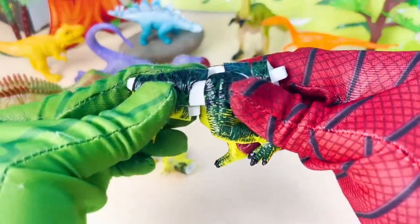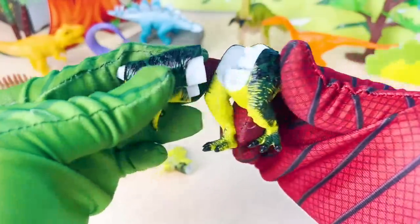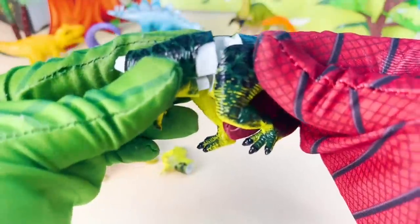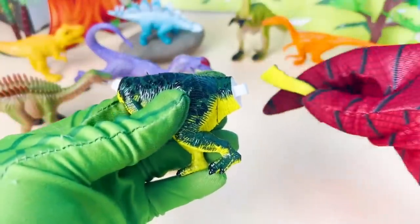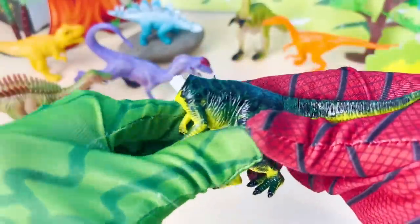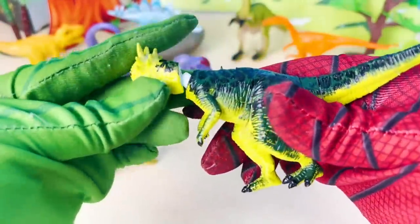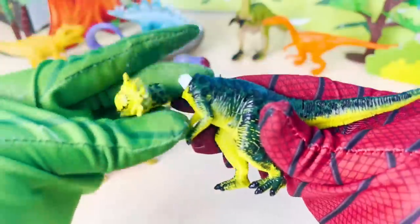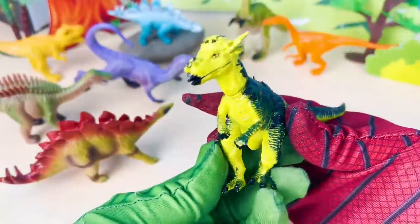Alright, let's heal this dinosaur. First, let's attach the midsection to the hind legs. Cool. Now let's attach the tail. Great. And finally, let's attach the head. There you go.